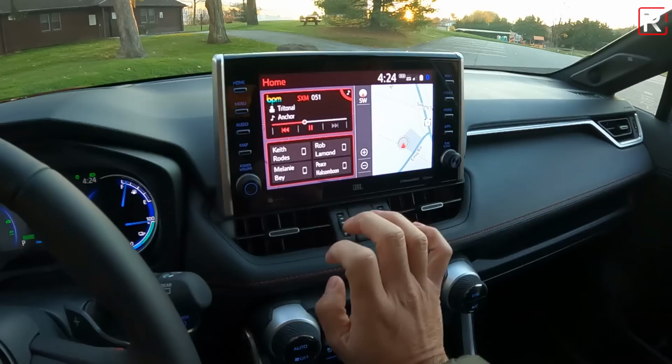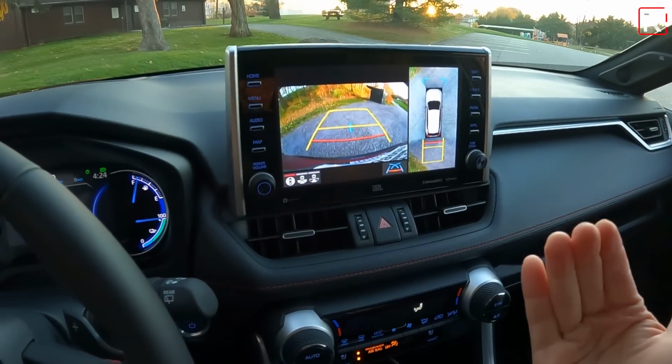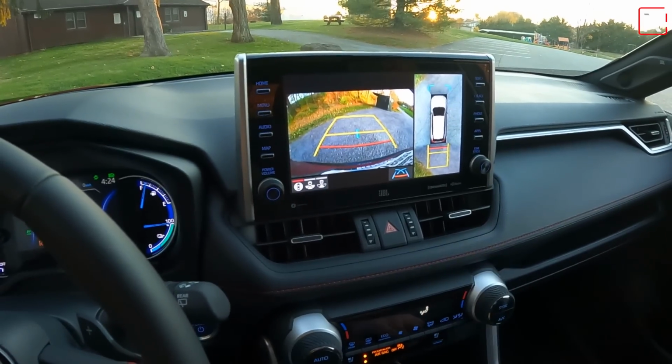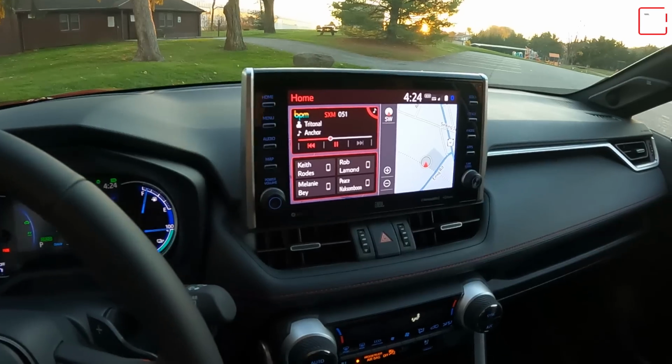You can see you can customize this home screen here when you put the car into reverse. Full 360 camera, although the resolution is not as good as the last Highlander that I tried with the bigger 12-inch display, so Toyota sadly put in the older resolution over there.